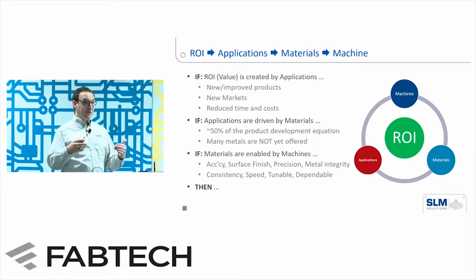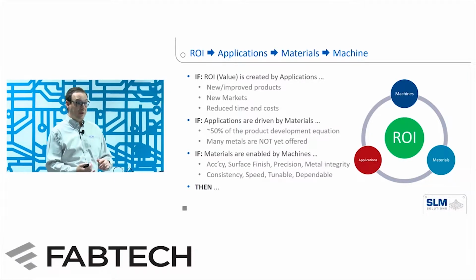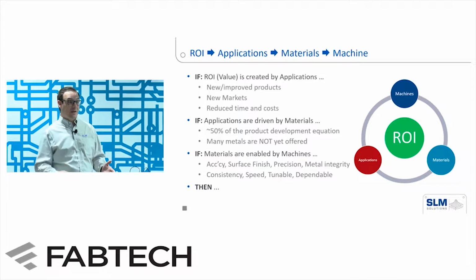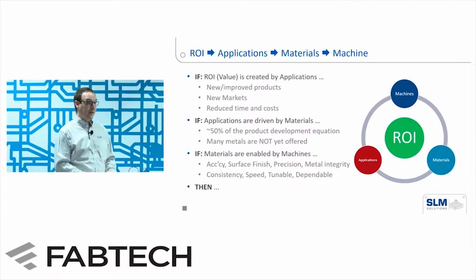A lot of metals that aren't offered today will be offered in the future. So we have the standard materials like we talked about before: nickel, aluminum, titanium, tool steel, stainless steel. Those are just the baseline materials today. We're working on coppers, we're working on new aluminum alloys.